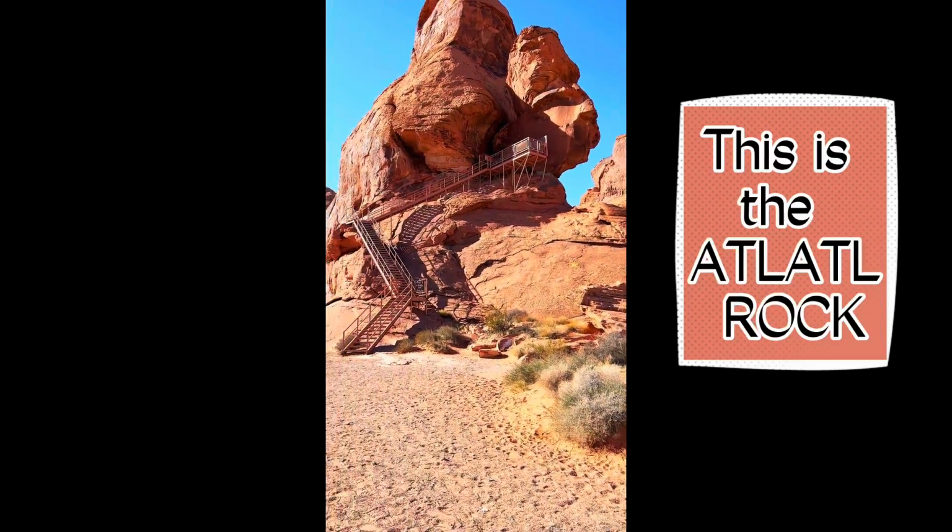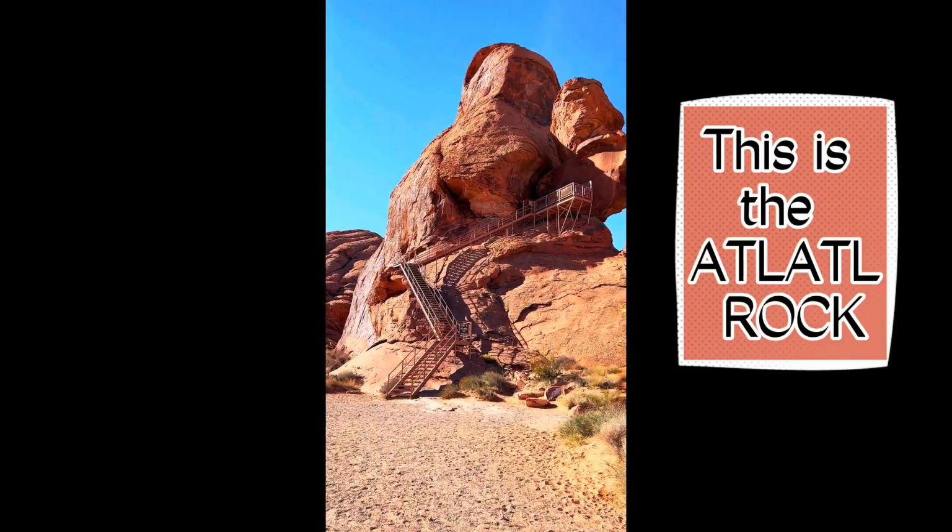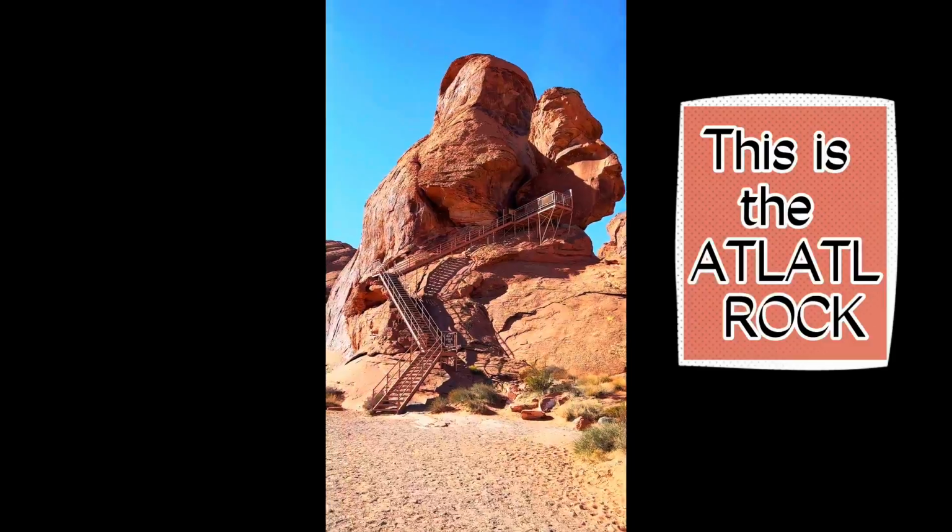Atlatl, atlatl rock. That's how I read it. Atlatl. So good morning. We are done at Vegas, and we are headed to Valley of Fire State Park.